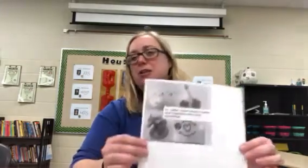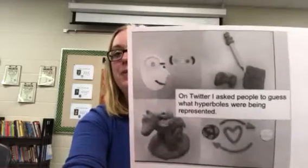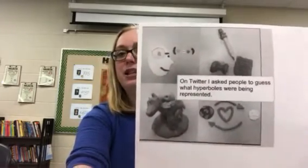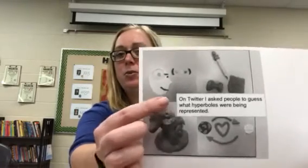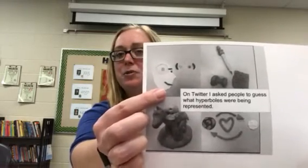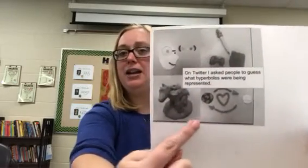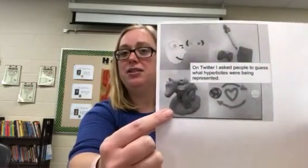So this is an example. I know it's not in color, sorry. But these are 4 of the hyperboles that students did in Play-Doh. So this one, brain the size of a pea. This one was I had a ton of homework. I love you to the moon and back. And I'm so hungry I could eat a horse.